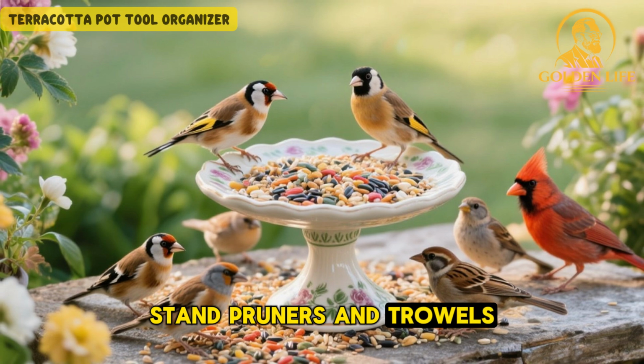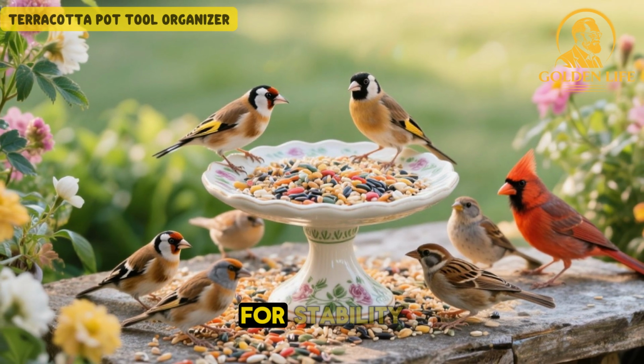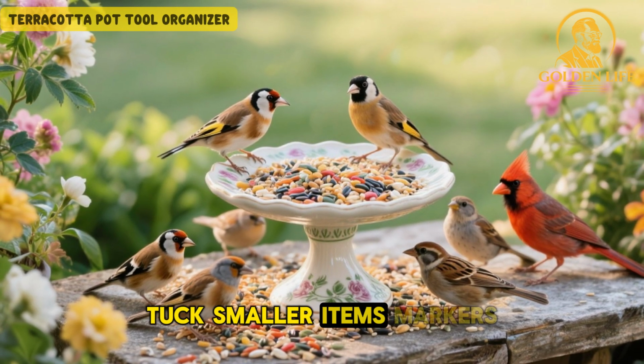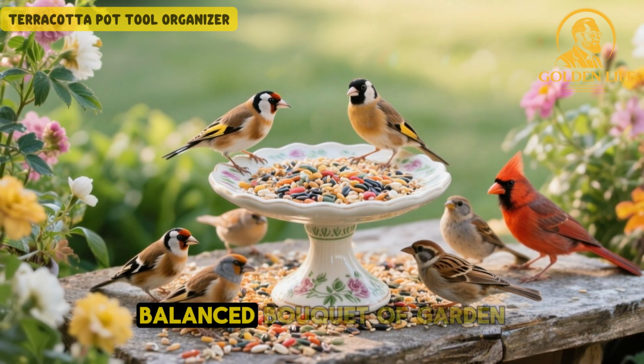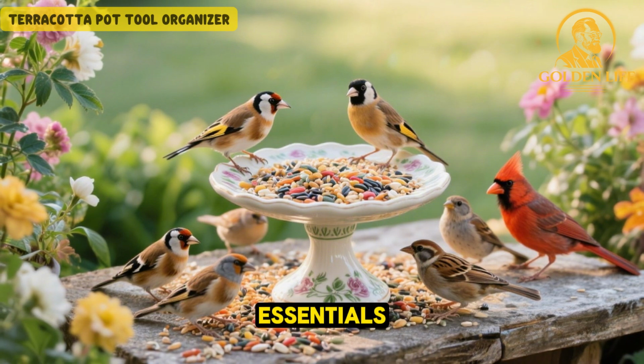Arrange your tools. Stand pruners and trowels upright in the center, leaning against the rim for stability. Tuck smaller items, markers, seed packets, gloves around the edges. The goal is a balanced bouquet of garden essentials.